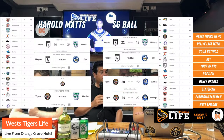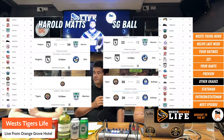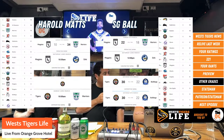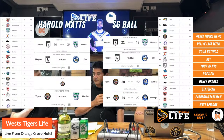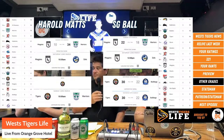Table-wise, SG Ball, Balmain are in 4th. Magpies are in 9th. In Harold Matts, where are we? The 12th and 13th, Balmain and Magpies are there. But SG Ball looking pretty good. Tigers top 4, Maggies, is it a top 5? 6, I think. 5 or 6. The Maggies might get in there. Imagine if we got both teams in there. That'd be cool.